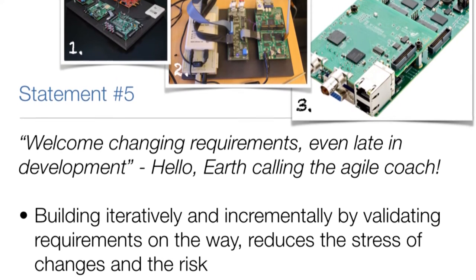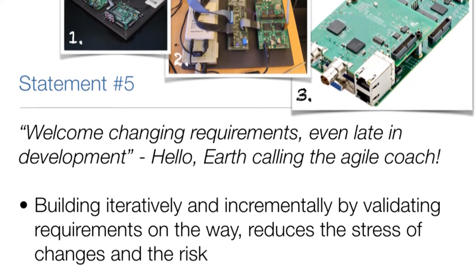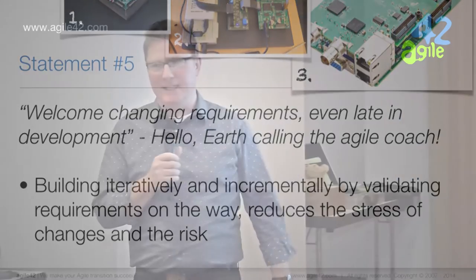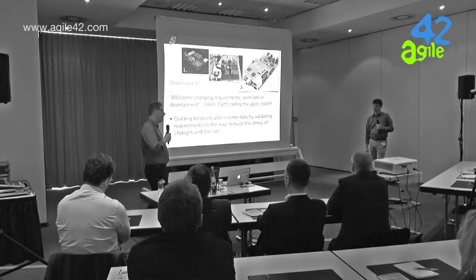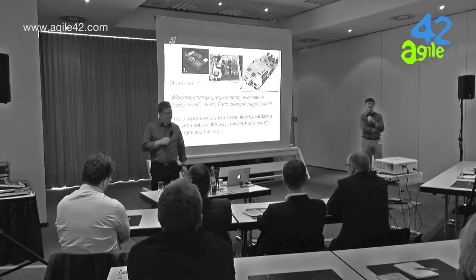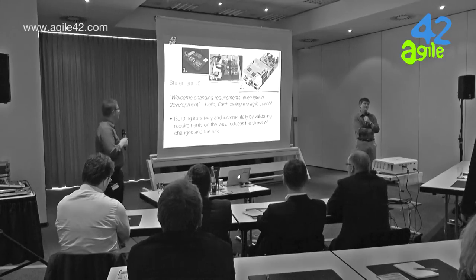So, when you're building iteratively and incrementally, and you're verifying and validating your requirements along the way, that actually reduces the stress of change and the risk. Verifying over and over again that you are doing the right things will help you be agile and change your requirements even late in the process. What we learn from Agile is to understand iterative and incremental as including the discovery part, which means you don't aim to do the things right the first time. That's rather stupid.